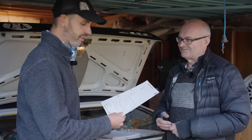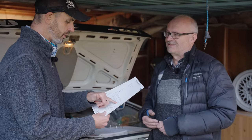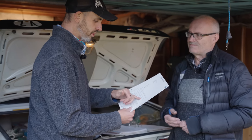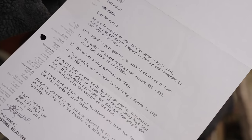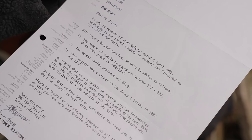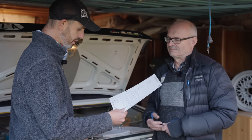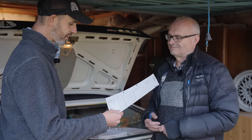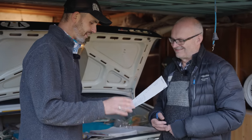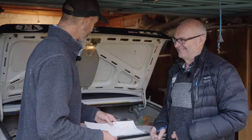Dear Mr. Harris, we're in receipt of your telefax dated 5th of April 91, addressed to our parent company in Germany, and forwarded to our office for a reply. With regards to your queries, we'd like to advise the following. The number of models produced was between 220 and 230, which took place in 82 and 83. The weight saving achieved was 60 kilos. This vehicle was a winner in Group 1 series in 82 and 83. We regret we're unable to provide precise information as we're no longer in possession of the records going back that far. But the information provided was obtained from people who were involved directly with the vehicle at that time. We trust we have been of assistance and thank you for your kind remarks. Please be assured of our sincere interest at all times, and we wish you many safe and trouble-free miles of BMW motoring. The ultimate driving machine. I know, what a slogan.